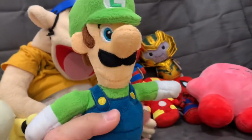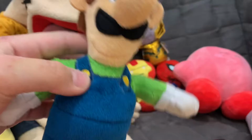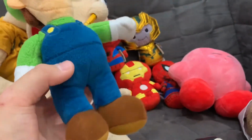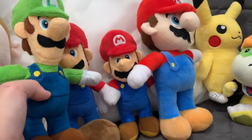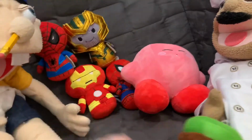But yeah, that is Kirby. Next we have Luigi, and not only that, but he has a really long neck. It's like the same thing as Mario, but you know, he's tall and all that.